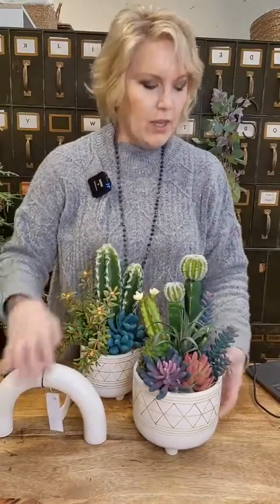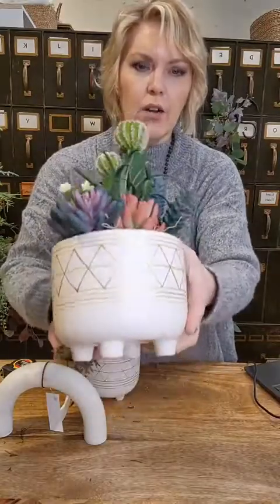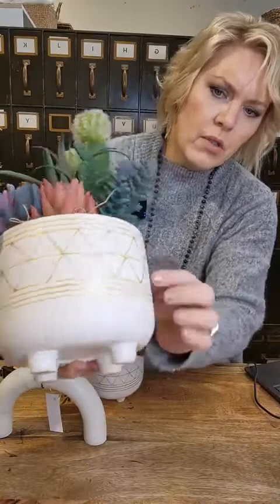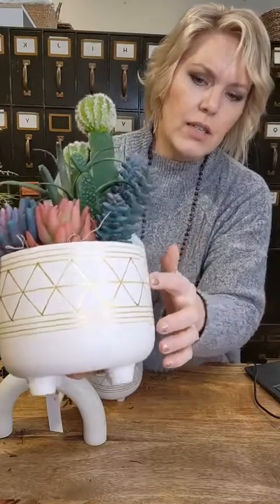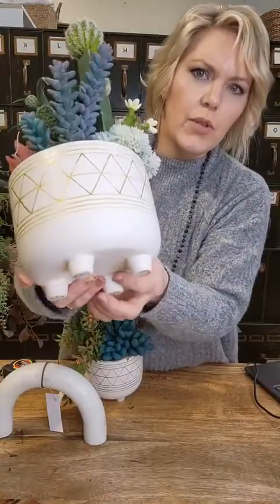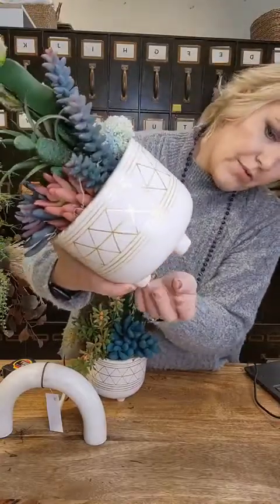These two floral arrangements are new, and actually these are succulent arrangements, not florals. Aren't they fun? This container has an Aztec kind of mod pattern in gold, and if you run your finger over it, it's not painted on, it is carved in. So the gold is inset and embossed into the planter. Cute little feet on that planter, 4 little feet.